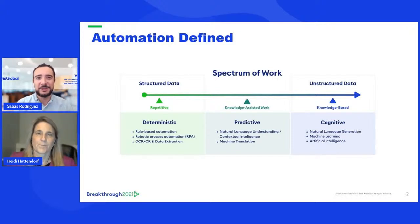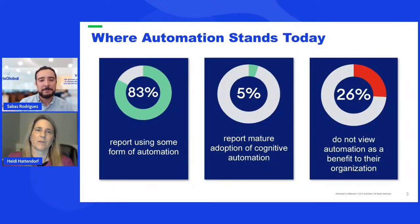Now, with these definitions in place, Heidi, what is the current state of automation in life sciences R&D? Yeah, let's take a look. And it's really important, like you said, to look at the different types, because people hear the word automation and it means something a little bit different. But the survey results really back that up. Look at 83% of those who responded use some form today, and in a way that's not surprising.